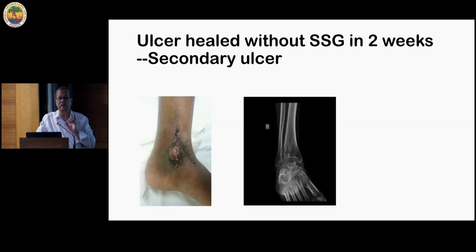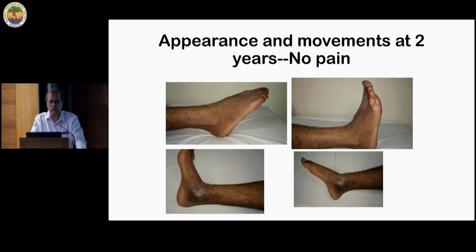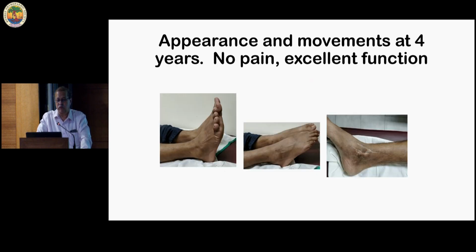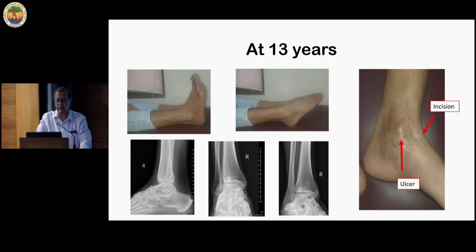This is at 2 weeks. You can see the ulcer has healed. That suggests that this was a secondary ulcer. This is at 6 weeks. The culture was positive, so we continued drug treatment. This is at 2 years when he had no pain, doing jumping, running. This is at 4 years. He has maintained no recurrence, and that's the X-ray. The walls have really thickened well, and this is at 13 years, when for 13 years he has had no problems at all. And you can see the cavity is totally reconstituted.